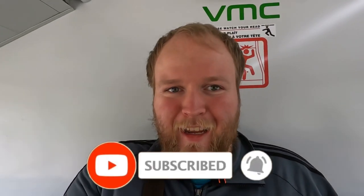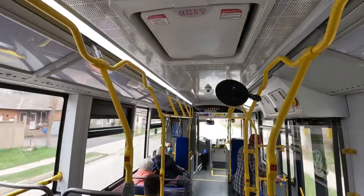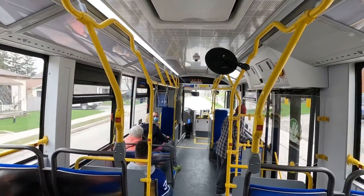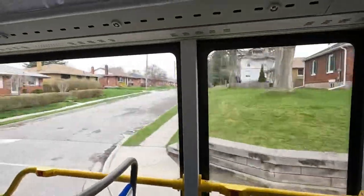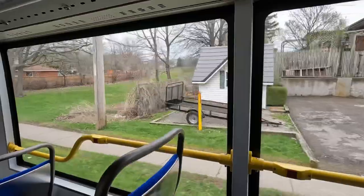Andrew here, and today you can see the logo behind me, right? Yes, that's right. We're finally on the new Vinton Motor Corp Grand River Transit bus that just went into service today. I'm ecstatic, guys. It's currently being used as Route 63 here in Cambridge, surprisingly enough.